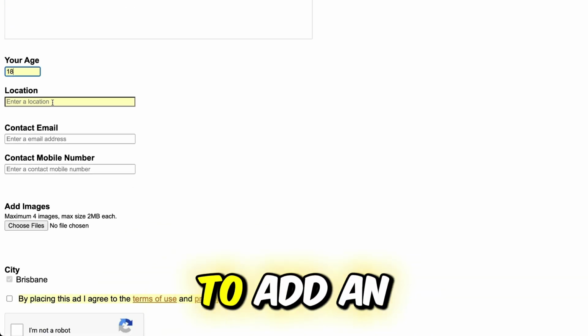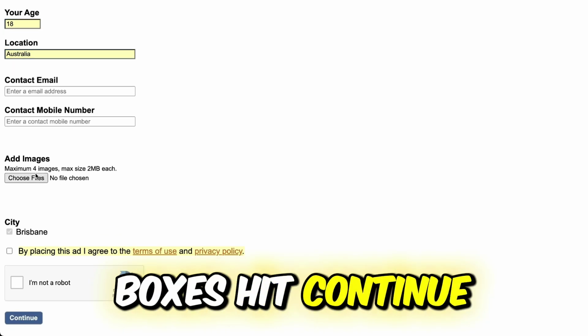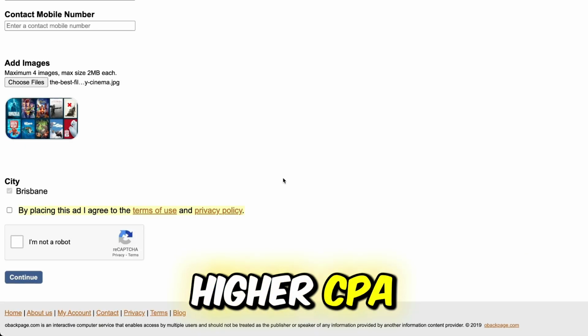Now, it's time to add an image. Choose a compelling image that aligns with your offer and tick the boxes. Hit Continue and proceed to make your post on the website. By targeting the country and posting strategically, you're setting yourself up for a higher CPA conversion rate.